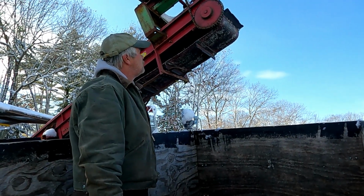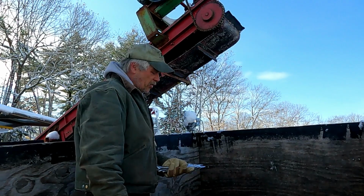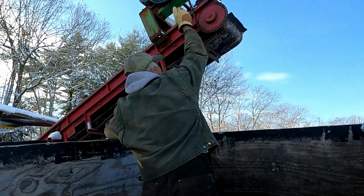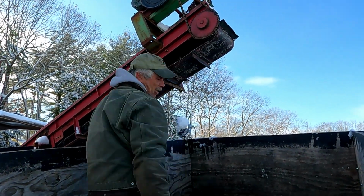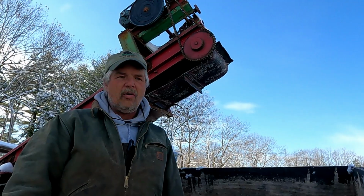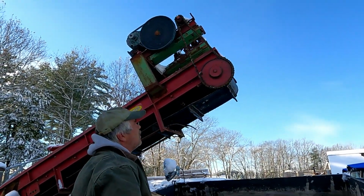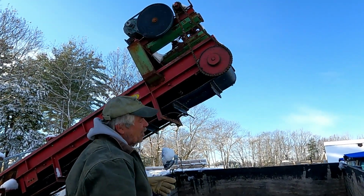I'm gonna try and turn it back. I'm probably gonna have to do it while it's running, actually. I'll bring this one back a little bit, and then I'll go fire it up, and we'll play this game here for an hour instead of splitting wood. See what it's gonna do.